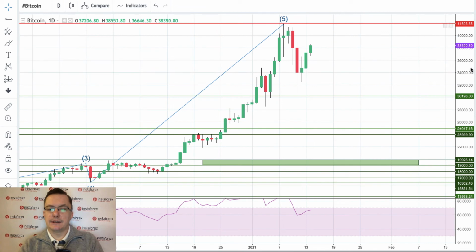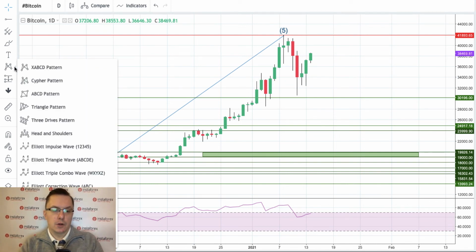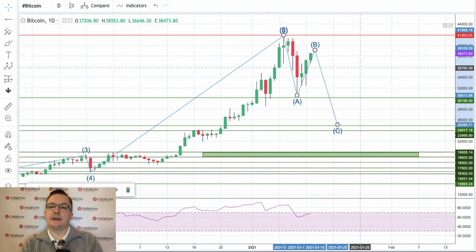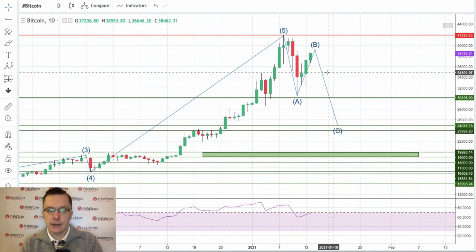At the end of our analysis, as you can see, we have a first wave of the correction completed. We have hit the level of 60 on the RSI, so this is the 60, which is still positive, which is still strong positive sentiment for the Bitcoin, but we can still make this kind of a correction here, right? We have 5 waves completed. We can have wave A, wave B, and possibly even wave C towards the level of $25,000. So please keep an eye on the Bitcoin.